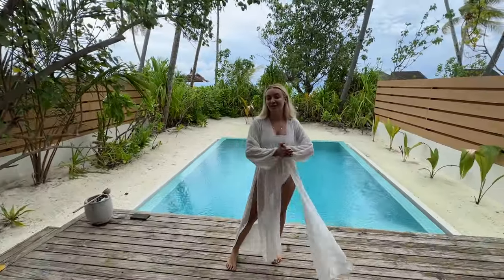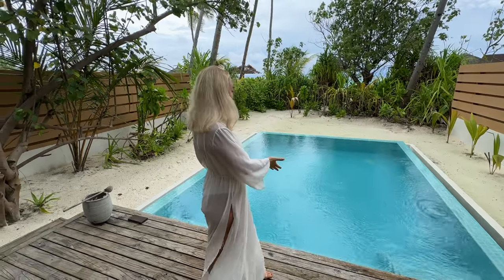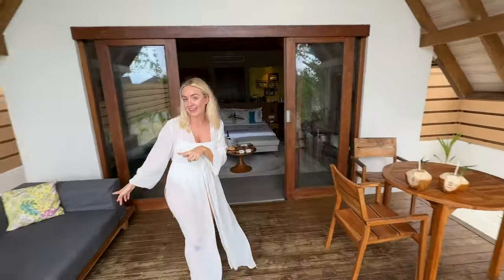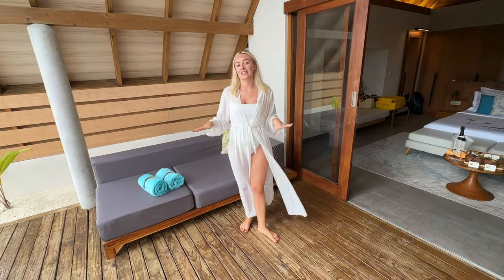So the first area we are starting with is this pool area. How stunning is this pool behind you? You've got privacy, you've got direct beach access, so we'll be spending a lot of time here. And then on this side, you'll see that you have a lounging chair right here. And then you can have your morning coffee outside here on the deck.